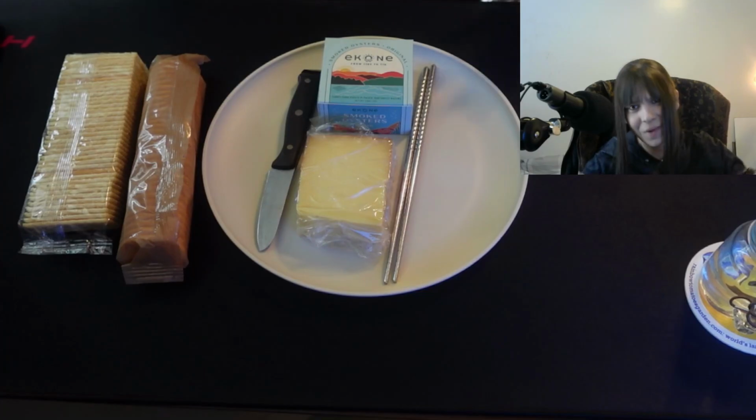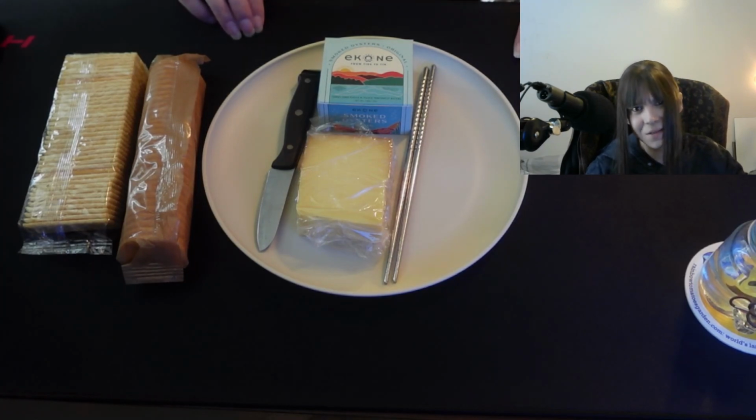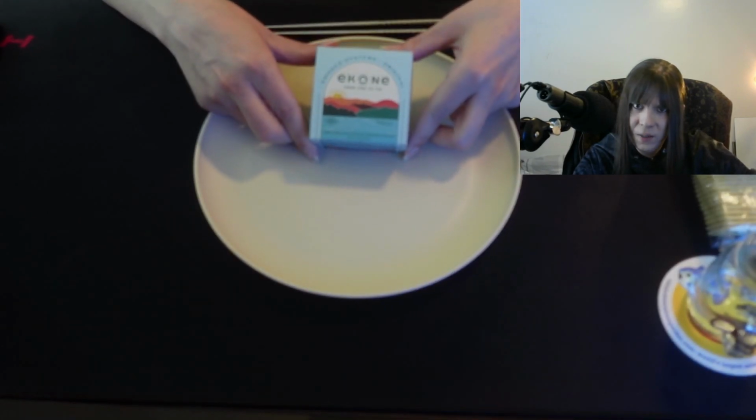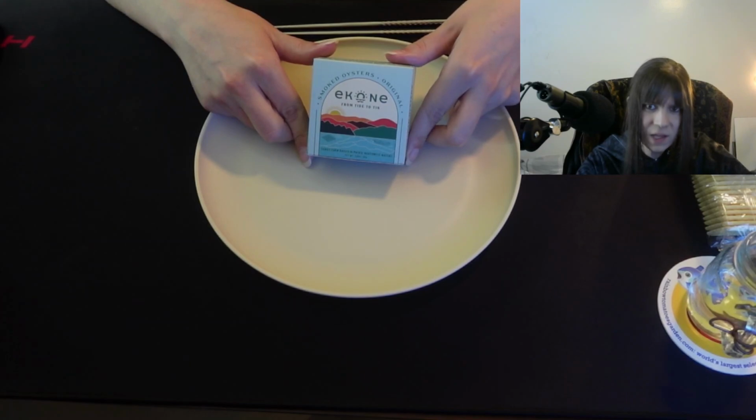Never thought I'd be praising pockets of poop. But that's where we're at right now. I've got some fish here, so let's do it. Today we've got the ikone, ikone. I don't know how to pronounce that. Smoked oysters.